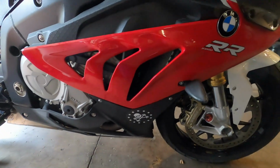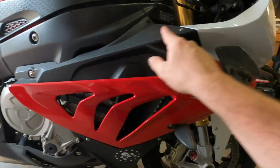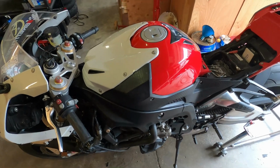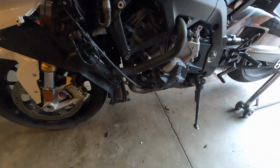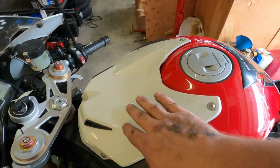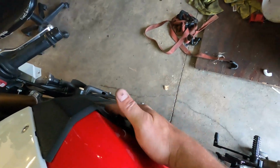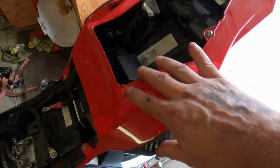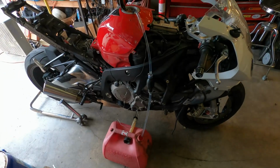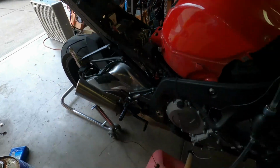The fairing's pretty self-explanatory, you know, pull all the screws and pull the side fairings off. Next, see, we got that off, the fairings off. We'll pull the front piece, the two sides, and the tail. Super easy, just slides right off. So now we got the fairing off.